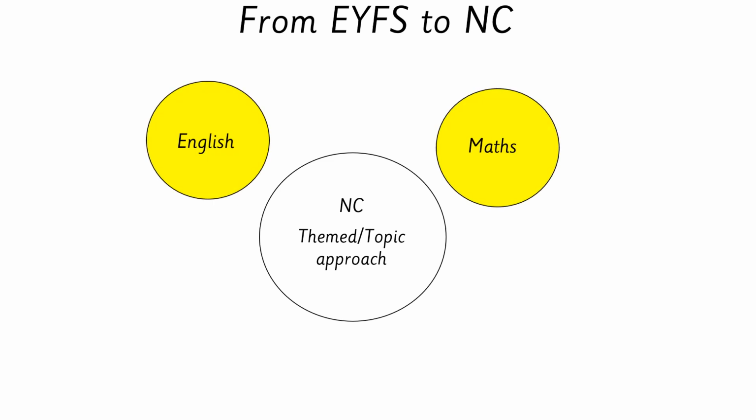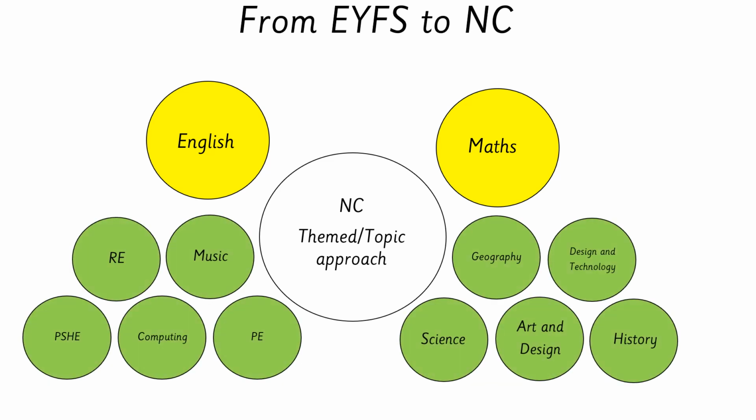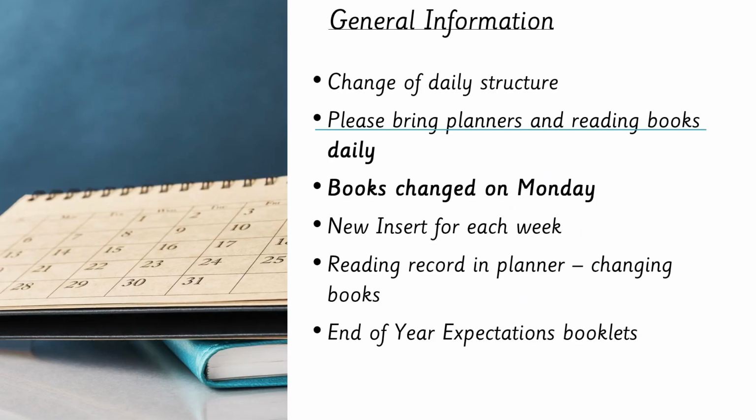We'll have a big focus on English and maths in Year 1, but we also introduce the children in more detail to topics including RE, music, PSHE, computing, PE, geography, design and technology, science, art and design, and history. And I'll talk about those in a little bit more detail later in our presentation.